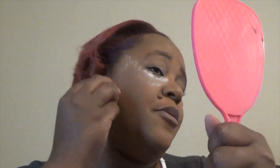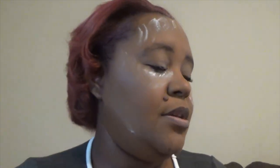So I'm going to dip that in, take that off because I don't need that. I do bake, but for no more than 60 seconds because my under eye is already pretty bright with this concealer. I don't need it brighter. And I'm also trying to stay as matte as I possibly can, because I know we're gonna be moving around a lot today.